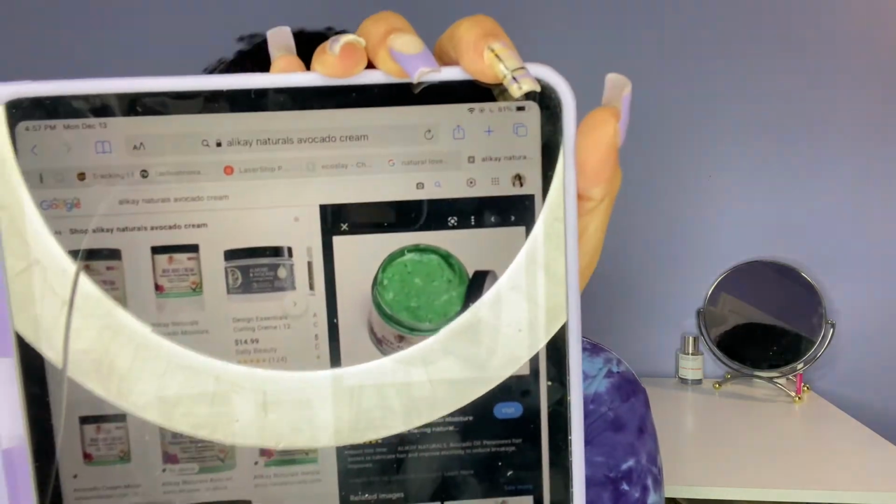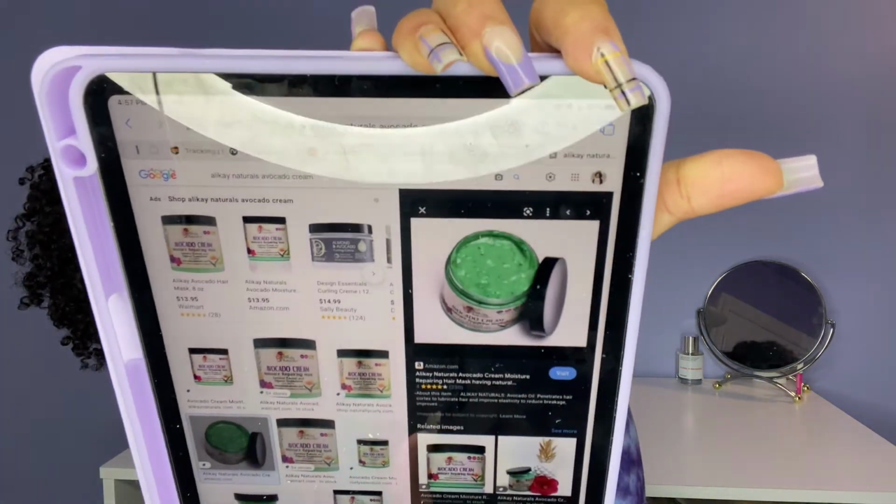I think this is the funniest mask that I've ever had because it's green, and the little thumbnail I have is green in my hands. And it's like I'm doing a science experiment. I feel like I'm doing a science experiment on my hair, but I know I'm really doing something good for my hair. So it works out. This is what it looks like. Y'all see that? It looks funny, but y'all, I promise, it's bomb.